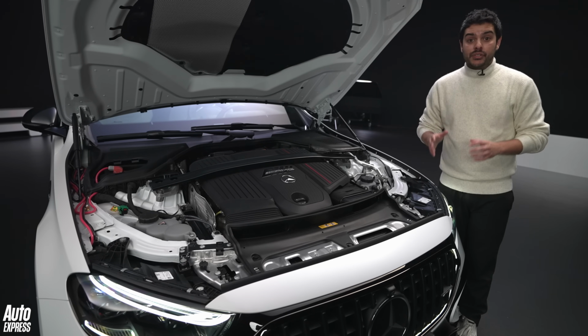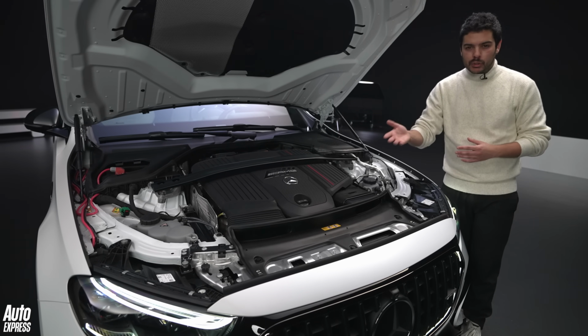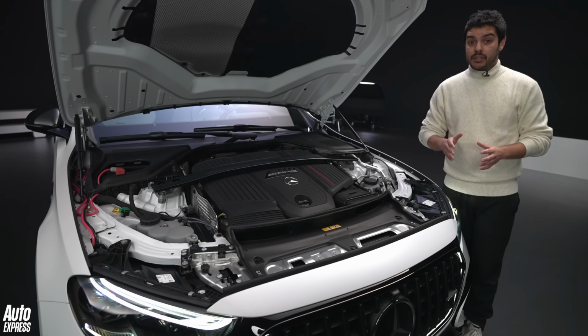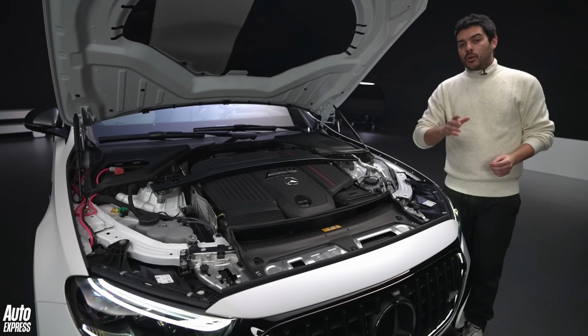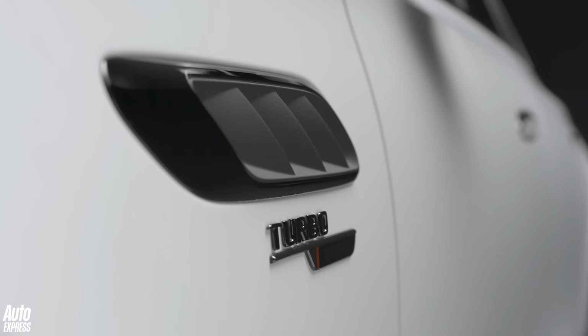Now together, they produce that 603 brake horsepower figure, but it is only available during a race start or a launch control function. Now normally, this engine will produce a maximum of 575 brake horsepower consistently, which for the AMG nerds out there will recognise that number from the old 5.5-litre bi-turbo V8 that they brought out before the 4-litre.